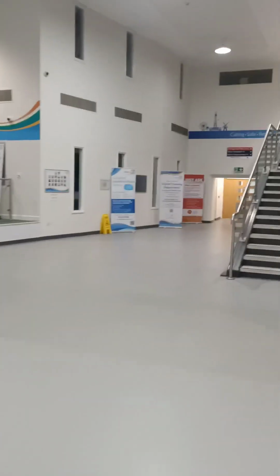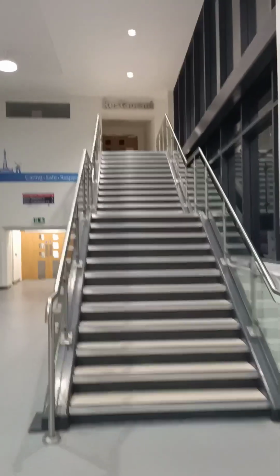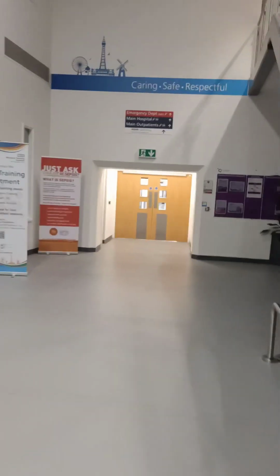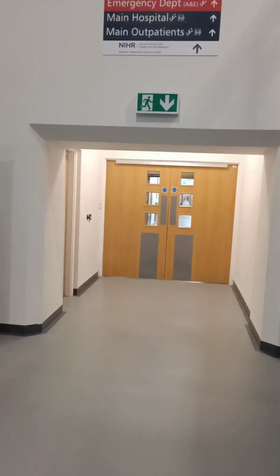Alright, so we are going to go back the way we came. On the way back, I can show you that this staircase up goes to the main restaurant of the hospital, where subsidized food is available to employees and the normal charges are taken from those who are visitors, patients, and others.